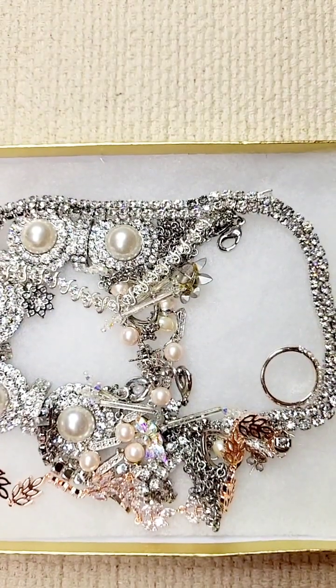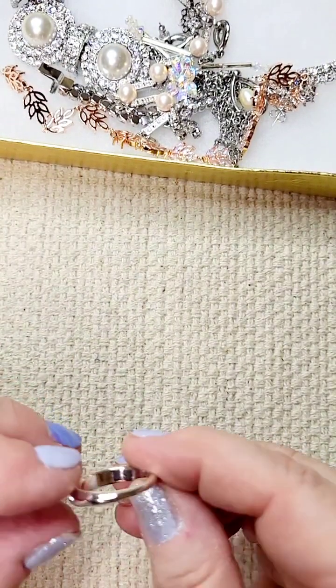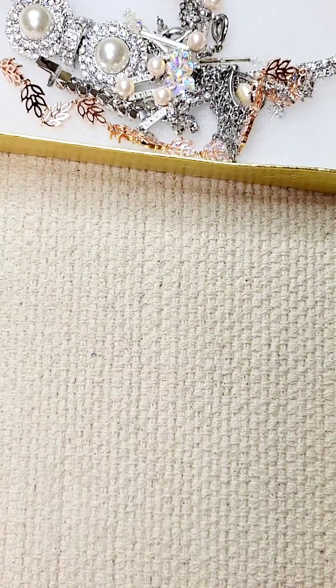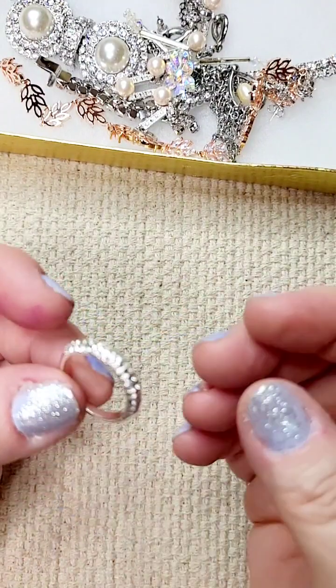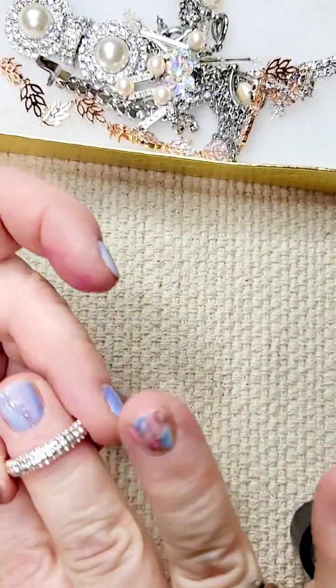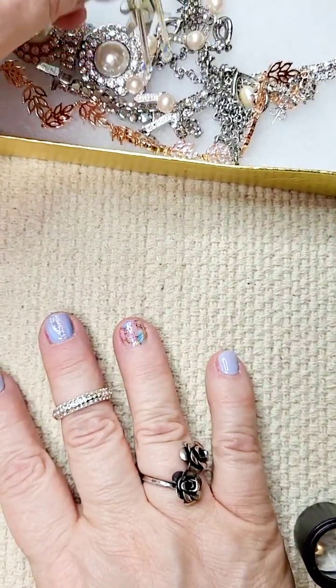This looks very nice. Oh, there's a ring. This is very pretty. Let me see if this has a mark of any kind. I don't think so. It looks silver tone to me. There are tiny round crystals. Just give me one second, guys, and I'll get it in camera. I just want to check. Okay, they're tiny round crystals, and there is one missing right there. Just a fashion ring. Pretty. This would be $2, $3, something like that. I don't know if anybody would be interested in it, but let me know. Hit me up.